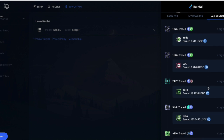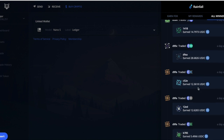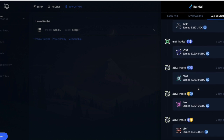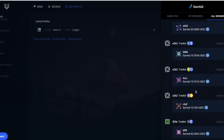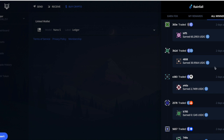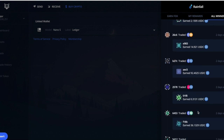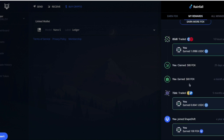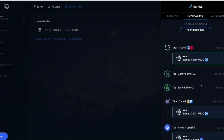It's almost like a lottery drawing, but look, you can earn some real cash just for holding these Fox tokens. I mean, in fact, they're just airdrops. So who cares? They're free. You get a free chance at earning this. Look at this. Massive gains, guys. It's a lot of fun too. I've actually won a couple times, and then I was able to get some Fox tokens too.